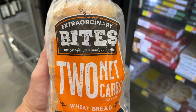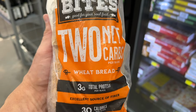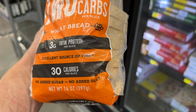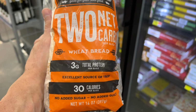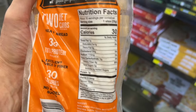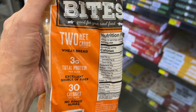Now, guys, just be cautious when selecting breads. This is the Extraordinary Bites 2 net carb wheat bread. Now, this comes down to, I think, the fallacy of everybody thinking wheat is going to be better for you. This looks great from the outside, 30 calories. The ingredients are almost identical to the previous bread I just showed, except when you start digging in. You have wheat starch, wheat gluten, sweetened with allulose.